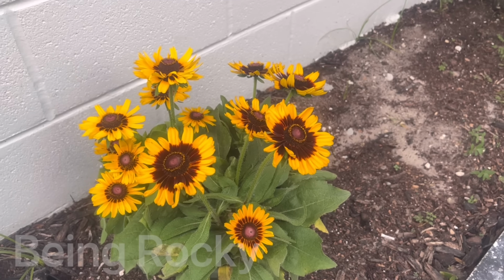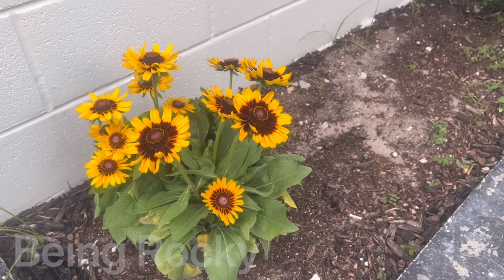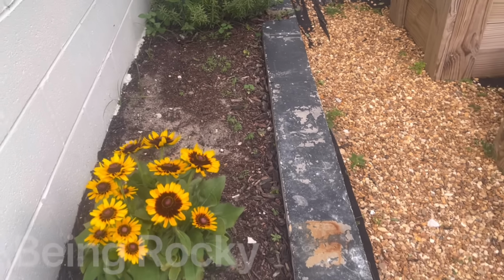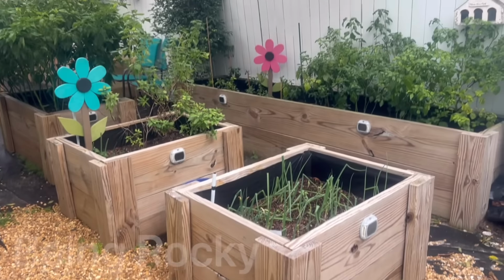I got this beautiful plant at Lowe's today. It's a relative of the sunflower. So I'm gonna plant one there and then I'm gonna plant another one there in my garden. I think it's gonna look so beautiful. All right.